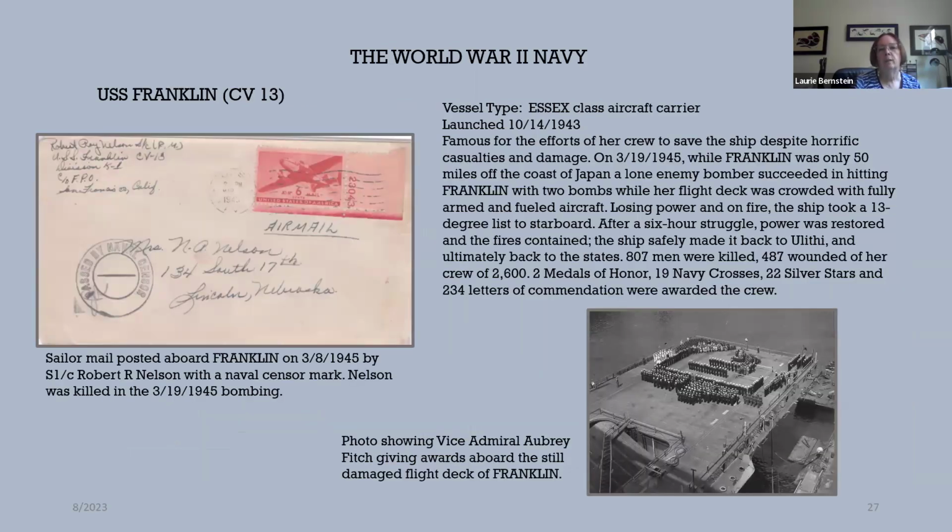Here we have the Franklin, famous for the efforts of her crews to save the ship despite horrific casualties and damage. On March 19th, 1945, while Franklin was only 50 miles off the coast of Japan, a lone enemy bomber succeeded in hitting it with 2 bombs while her flight deck was crowded with fully armed and fueled aircraft. Losing power and on fire, the ship took a 13-degree list to starboard. After a 6-hour struggle, power was restored and the fires contained.